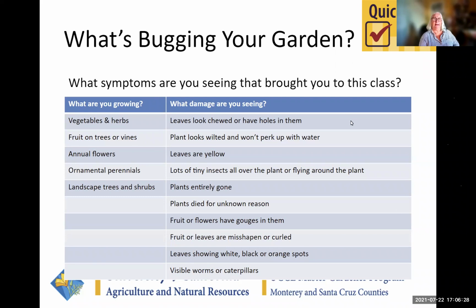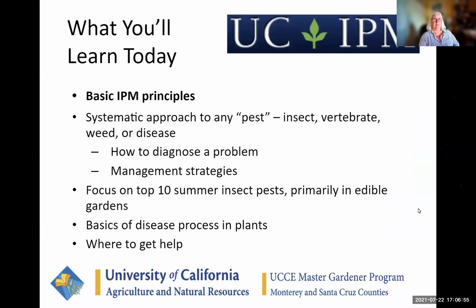And we're going to learn a little bit about how to diagnose these problems ourselves. And you can see that we've asked you not only what are you growing, but what's the damage you're seeing. We're not asking you what is chewing on your leaves because that's jumping the gun. So let's close the poll. We're going to move on. Thank you for that.